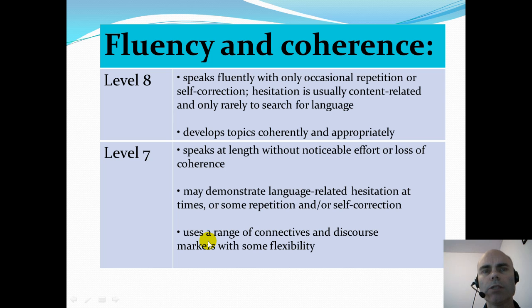Then let's have a look at some of the different levels and what you have to do in order to reach that level. To get to a level 7, you'd have to fulfill all 3 of these requirements. If not, your score would drop down to level 6 or below. So let's see what you have to do for a level 7. Speaks at length without noticeable effort or loss of coherence. Okay, so in this case you need to be speaking for maybe 2, 3, 4 sentences without having to pause to think about what you're going to say next, or more importantly, what language you need to use next.